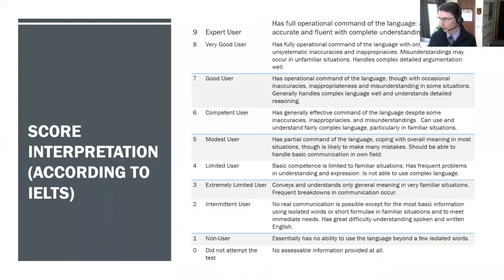All right, so this is an explanation of the bands of proficiency. So we'll go through each one. This is the IELTS definition of proficiency. Number 9 is expert user. That means that the individual has full operational command of the language, appropriate, accurate, and fluent with complete understanding.